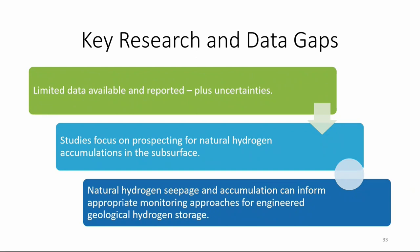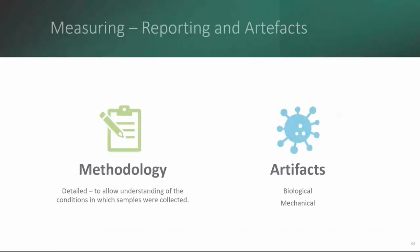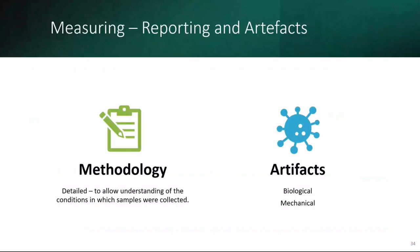One of the other challenges is that studies on hydrogen seeps right now are more focused on prospecting for hydrogen accumulations in the subsurface. So the focus isn't on characterising the seep and what it looks like. Instead, it's on, could this be an indication there's a subsurface store? And that's understandable, but it means, again, that the characterisation of the surface seeps is limited. But even with those caveats, we do make recommendations. I would argue there's still some things to take out of this for engineered storage. We need a clear and detailed methodology, even a standardised methodology across different sites.